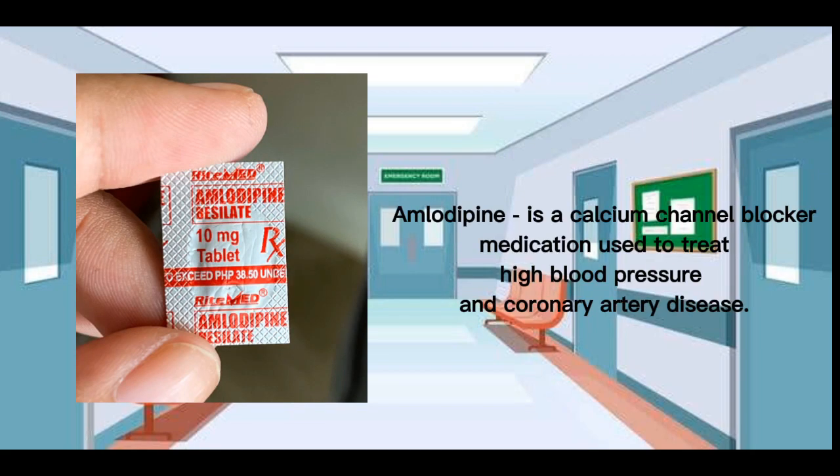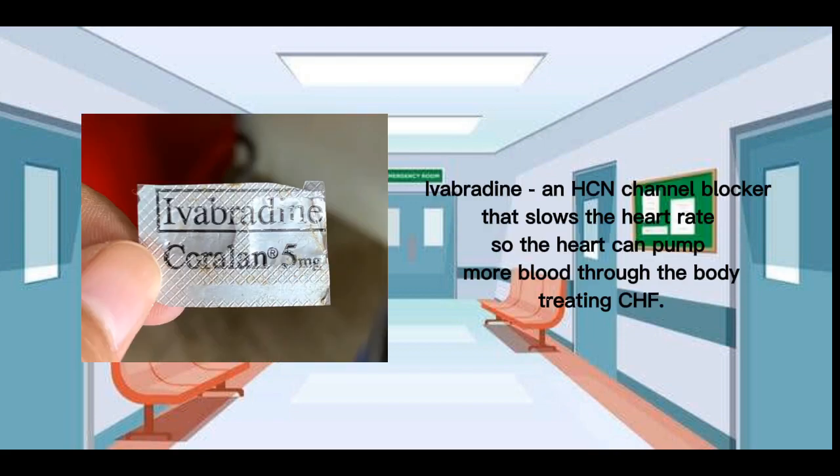Amlodipine is a calcium channel blocker medication used to treat high blood pressure and coronary artery disease. Ivabradine is a hyperpolarization-activated cyclic nucleotide-gated channel blocker that slows the heart rate so the heart can pump more blood through the body each time it beats, treating chronic heart failure.